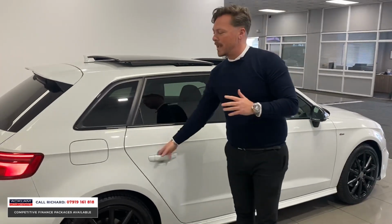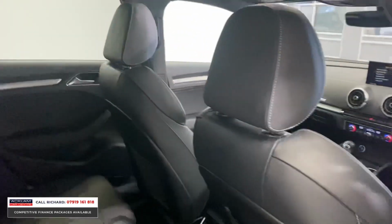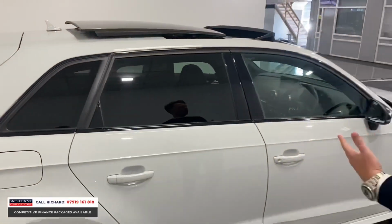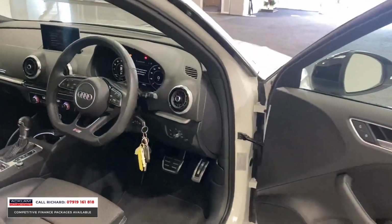Now, black edition spec, you've got a beautiful inside of this car. Full S-Line sports interior, which is half leather and sequence cloth, Audi call it. This car is S-tronic, so it's an automatic gearbox, but it's got lovely options on the inside. It really has. That's what makes this car. Flat bottom steering wheel. You've got heated electric door mirrors.